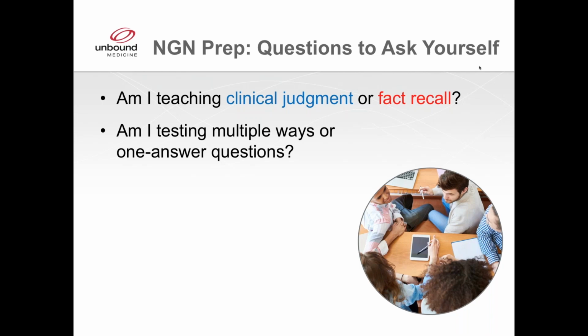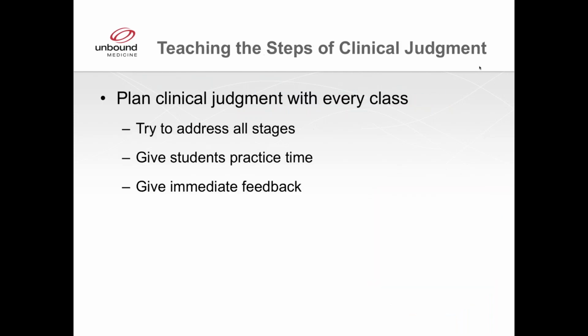And the other question to ask yourself is, how am I testing my students? Am I just giving them a test after they've had a lecture? Or am I giving them multiple ways where they can demonstrate how well they're learning as they're learning the material, getting chances to practice? So I think you have to plan clinical judgment in every class.